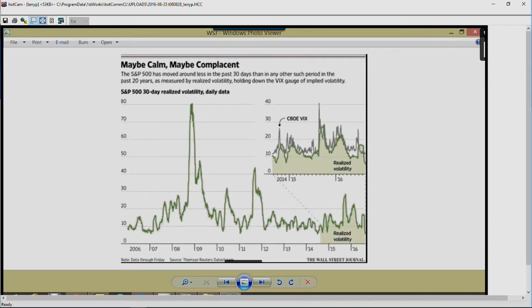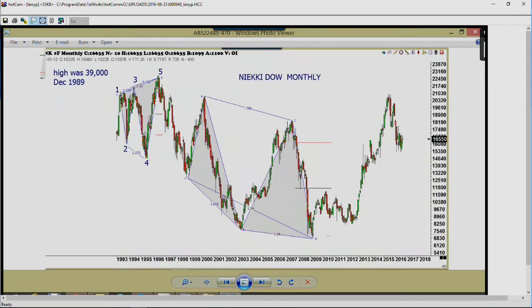So if you'll give me 1 second here, I will get this up and we will take a look at this. This goes back, to give you a little bit of history here. This chart only goes back to 1993, but the high was on December 30th, 1989. It was just a little above 39,000. I think it was 39,400 the Nikkei hit. And then we broke down, as you can see, basically in half down to around 15,000.